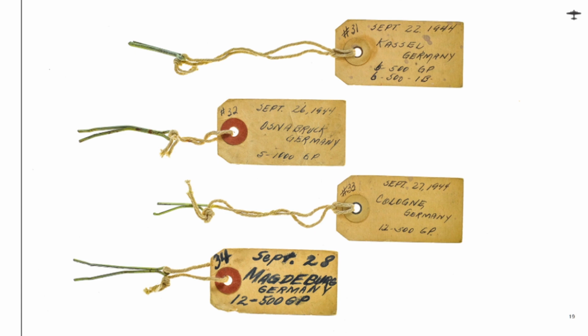And that's one of the reasons. So initially, there were no quotas at the beginning of the war, as far as how many missions you had to fly. And of course, guys started showing up to the flight surgeon, a medical doctor. Each group had a flight surgeon.